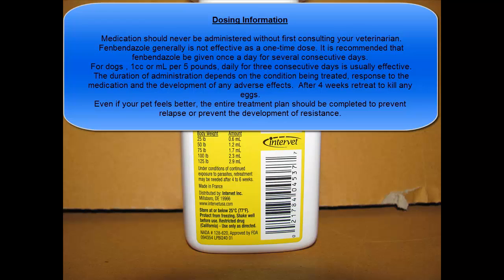For dogs, it's 1 cc or 1 milliliter per 5 pounds of dog. And you want to do it for 3 days in a row. And it depends on the condition of the animal being treated. And I've never seen any adverse reactions or effects or anything like that.